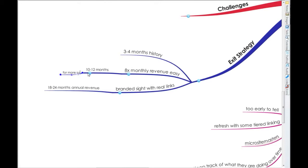The reason why we do this is because you can cash out and you can also remove yourself from the liability of maintenance. So instead of having to worry about and manage or micromanage, at some point, hundreds of sites, it's better off just selling out of them and putting it back into your business.